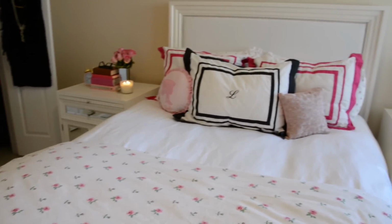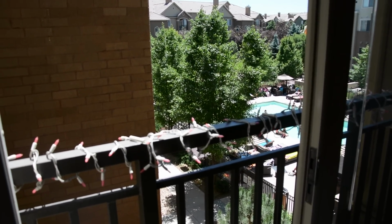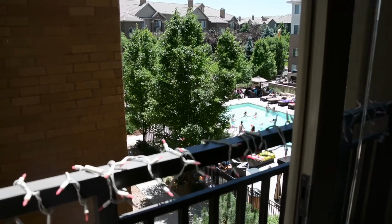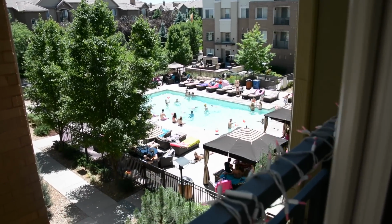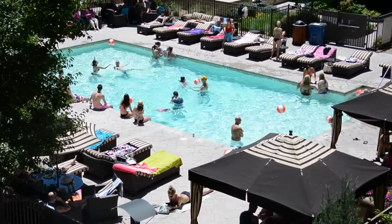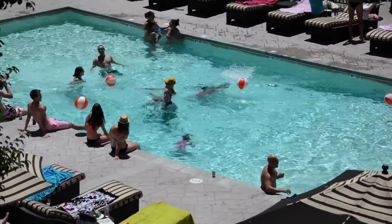We're gonna run outside really quick. Okay, so I've had my door closed while I was filming this, but there is a serious party going on outside my door. So I thought I would show you guys. I mean, there's a DJ, there's a grill, there's a ton of beach balls. I'm zooming in for you guys, of course. Kind of awesome.